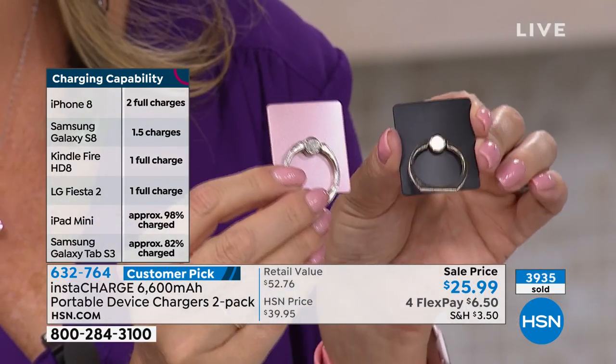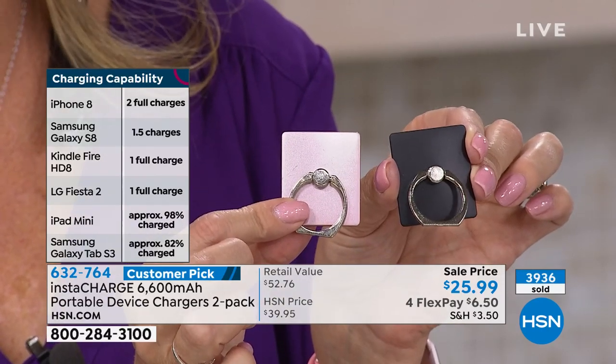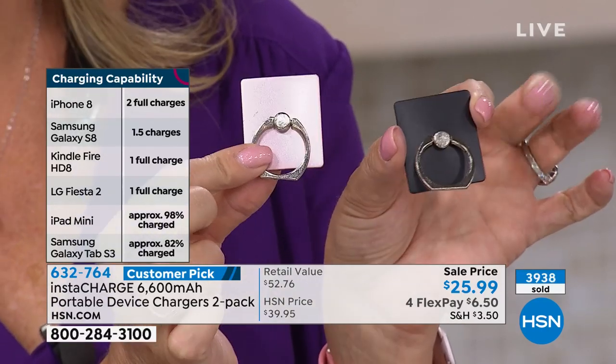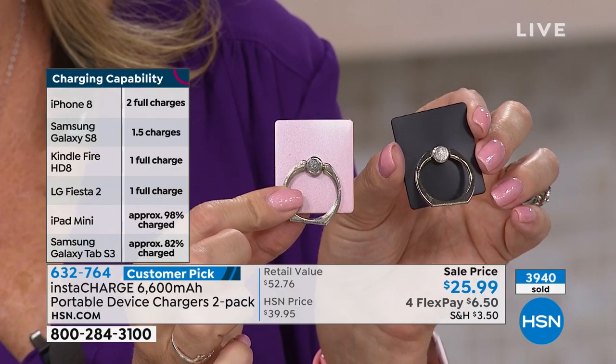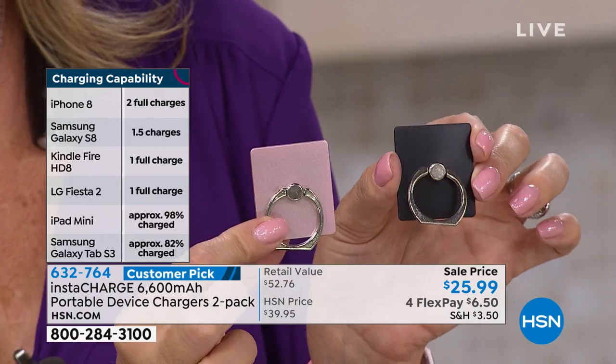Shannon and I just showed you that individually we sell these ring stands for $20 for one. So to include this in the InstaCHARGE bundle, these are like full accessory kits for your cell phones, and you get two of them. It's crazy.